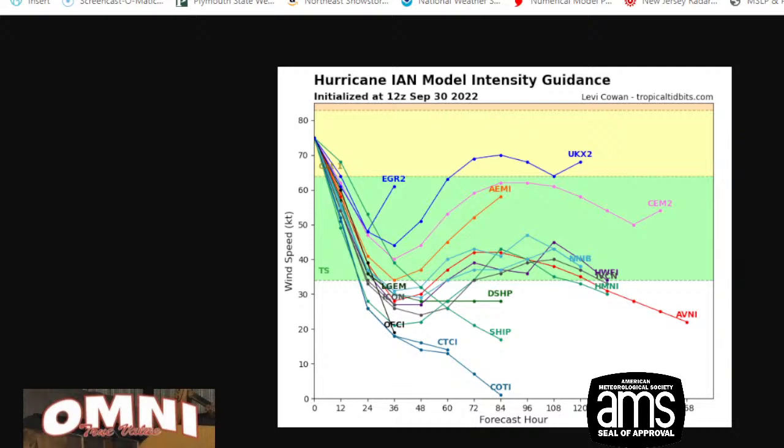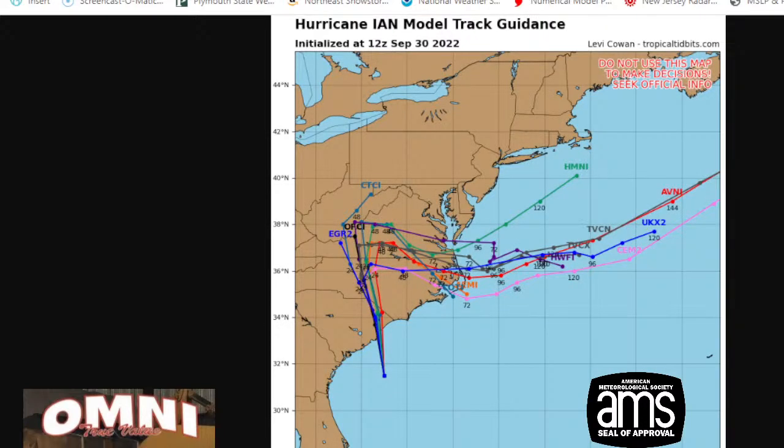And I thought, well, that's interesting enough, and I'm guessing that these are perhaps the surface model plots of these intensity models, which show this going inland and then making a sharp right turn and going maybe back out offshore off the North Carolina coast. And if we look at the track model guidance, actually, almost all of them do that now, which is pretty interesting.